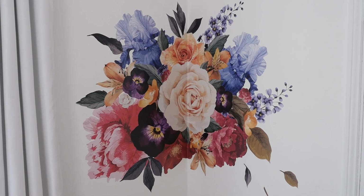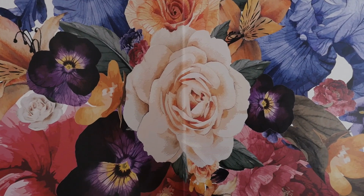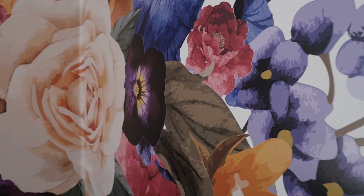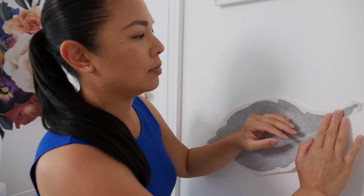Normally I would go with wallpaper. As you know, I love wallpaper, hint, hint. But because I wanted to make sure that we could change it up down the road, I decided to go with decals. These are from Urban Walls and I absolutely love them. The vintage floral design was perfect. It goes great with the lumbar cushion, which is the starting point for the whole design. And you basically get them in large sheets. Just cut them out and you can put them on the walls super easily.